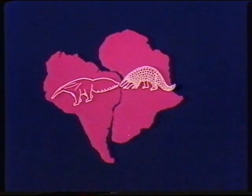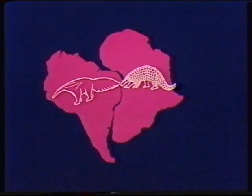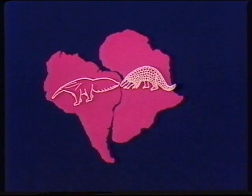The startling match of rocks and ore deposits of similar type and geological age across this fit adds support to the theory. The common ancestry of many forms of life, such as ant-eating mammals found in Africa and South America, provides further evidence that these continents were joined.